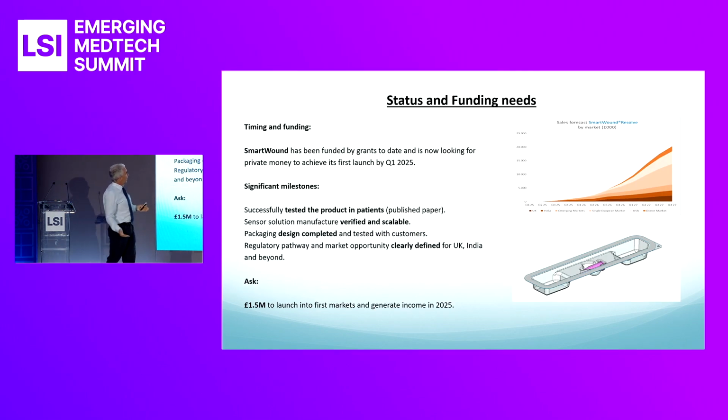And I suppose, where are we now? Our status is we have been funded through grants and through the University of Bath to start with. We're now looking for our first investors to take the product forward. So I think the significant milestones that we have done is we have tested this product within community, within patients. We have now verified and scaled the solution, which is sort of the main element of the product. Beginning to look at the design of how you would package this type of product. And again, we've got now a regulatory pathway for this product, quite clear of where we're going. And we basically now just need some funding to take it forward. So again, we are now here looking for some funding.